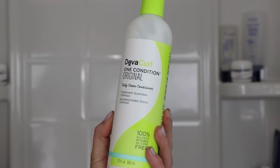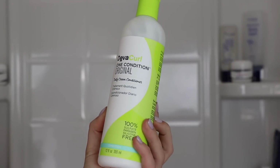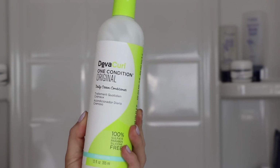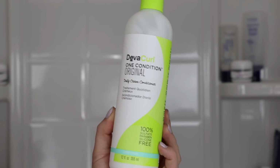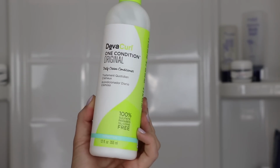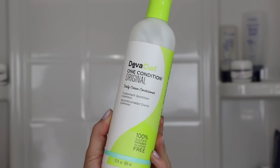Okay, after I've washed my hair, I will go in with the Diva Curl One Condition Original Daily Cream Conditioner. I love this stuff for when I'm wearing my hair curly. I don't use it when I do my hair straight because it adds a ton of moisture and it almost feels a little too much with my straight hair.